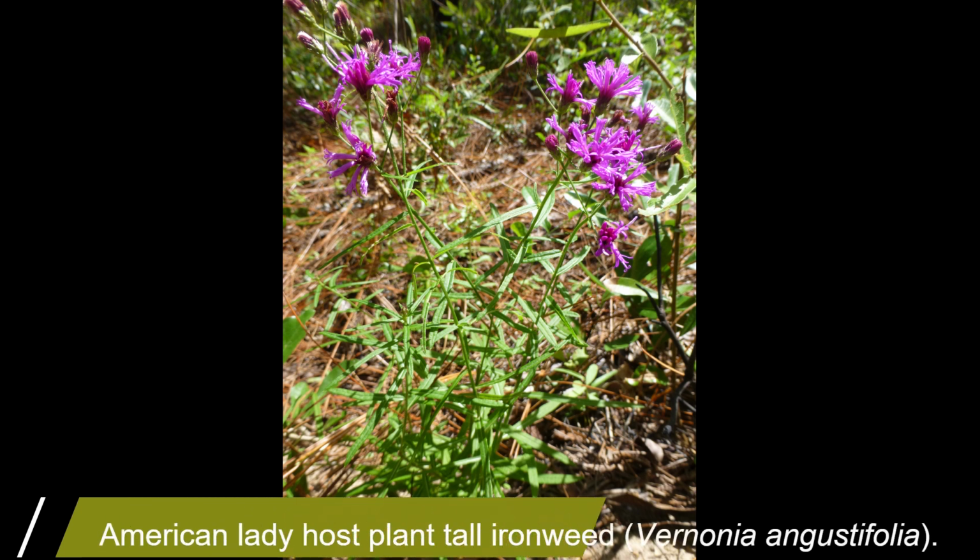They also use tall ironweed as a host plant.